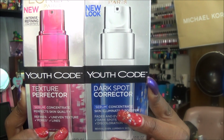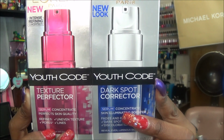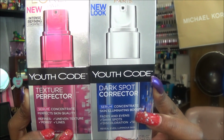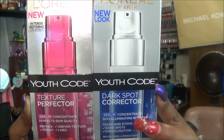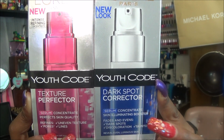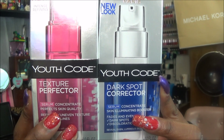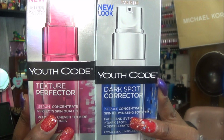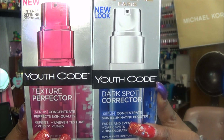On the blue side, you got the L'Oreal Youth Code Dark Spot Corrector. This absolutely works. $24.99 on sale for $14.99. It evens the skin, and in 1 week it improves the clarity. In 4 weeks, the dark spots, age spots, sun spots start to fade. In 12 weeks, you can see evenness and luminosity. And this here, the Texture Perfector, it instantly smooths the texture. And in 1 week, pores appear to be reduced and tightened. And fine lines are visibly smaller. So this is why I got these two. And you know, $25 a piece and getting like $10 off. Yeah, I had to go get that, and very glad that I got that.